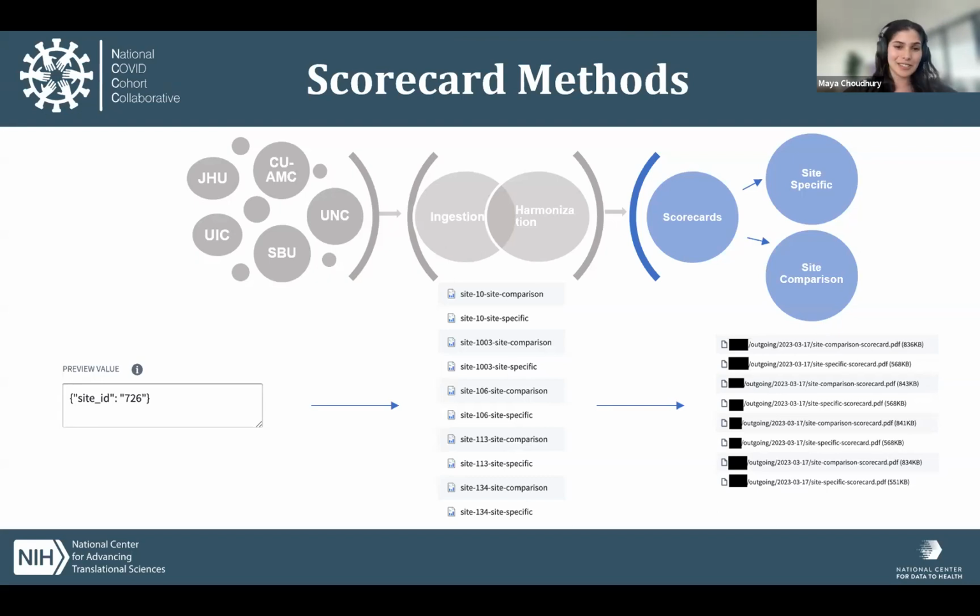And with that, I'll hand it over to Sofia to speak more about the goals of this project and the specific visualizations that sites can see. Thanks, Maya.